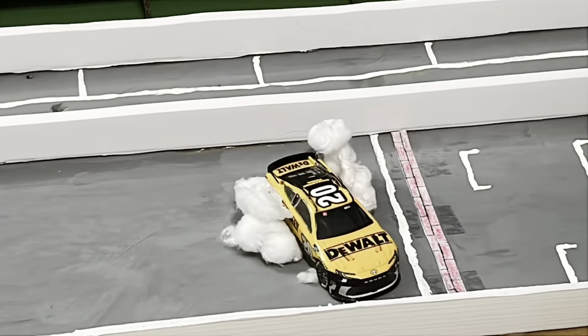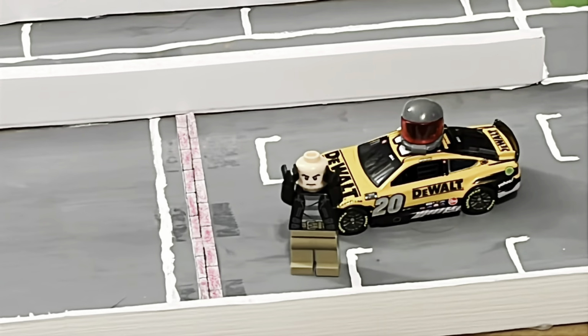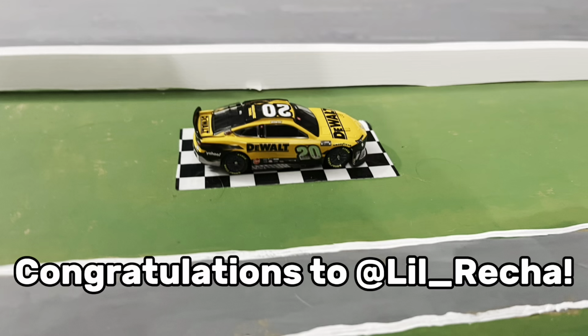And Christopher Bell is going to burn it down here for the fans of Indiana. As you see Christopher Bell, he's going to kiss the bricks here, honoring this famous tradition. As you see, and Christopher Bell in victory lane. Congratulations to Lil Recca. You have won your first race in the NASCAR Hunt Brothers Pizza Cup Series. Thank you for signing up for the 20.